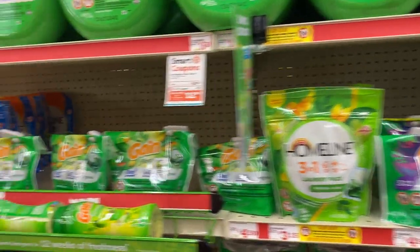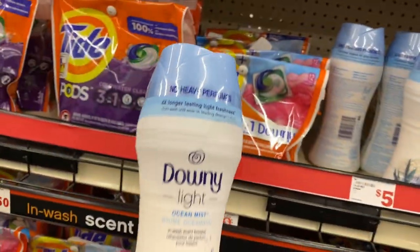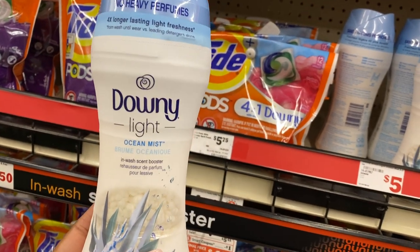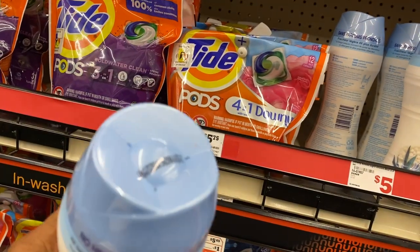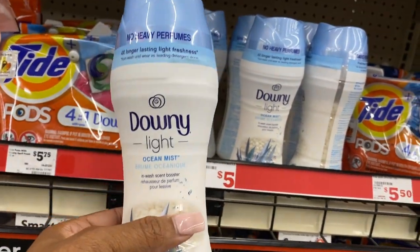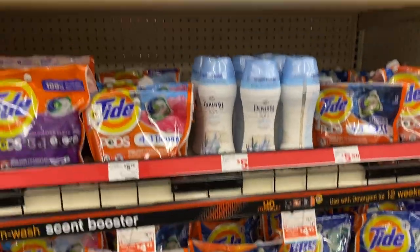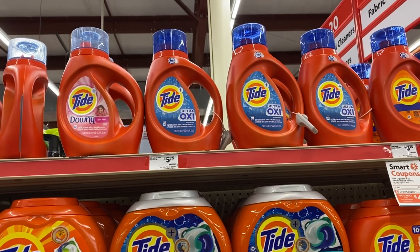And let me go around here. And this is something new that I've been using. You know I love the fireworks. But these right here are so good. The ocean mist. Gosh, it smells so good. But you know the top, you can squeeze it and you can smell it. But this is so good. $5. Great prices.